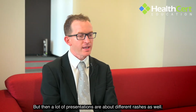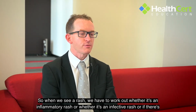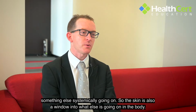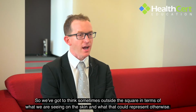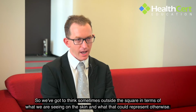In GP practice, that's probably also very common, but then a lot of presentations are about different rashes as well. So when we see a rash, we have to work out whether it's an inflammatory rash or whether it's an infective rash, or if there's something else systemically going on. So the skin is also a window into what else is going on in the body. There's a lot of systemic diseases that can present in the skin. So we've got to think sometimes outside the square in terms of what we are seeing on the skin and what that could represent otherwise.